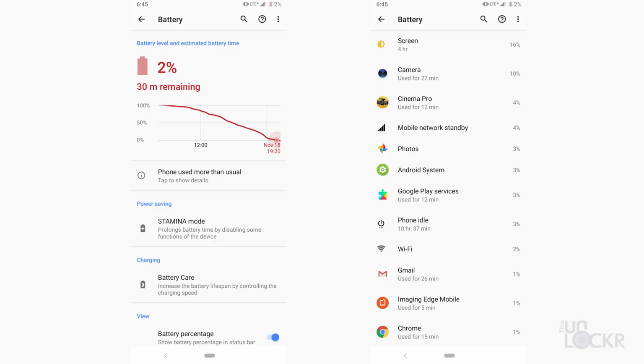My dad was kind enough to bring me a power bank. I'm gonna charge this up and then we'll test the night mode after the fact. Also, here is my screen on time and all my other usage so you can see what killed it.